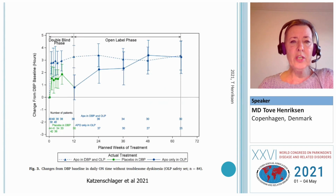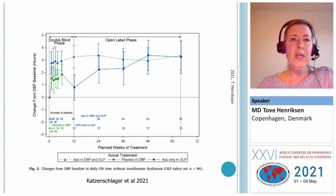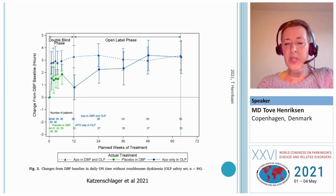And this is looking into patients with on time without troublesome dyskinesias. And again, you can see the same. When patients changed to active therapy, there was more on time without troublesome dyskinesias. And this continued within the study period.